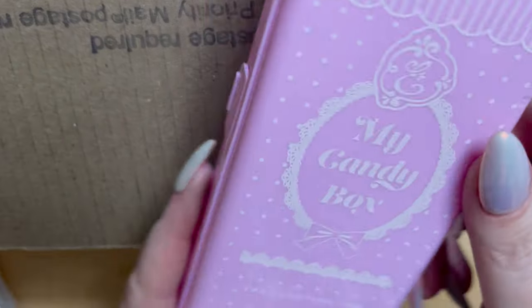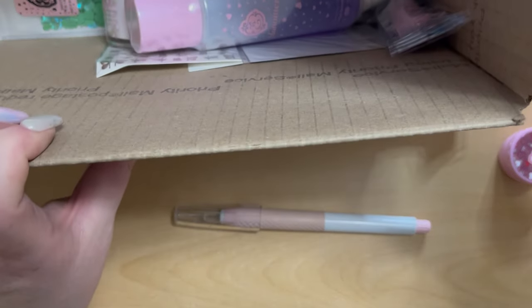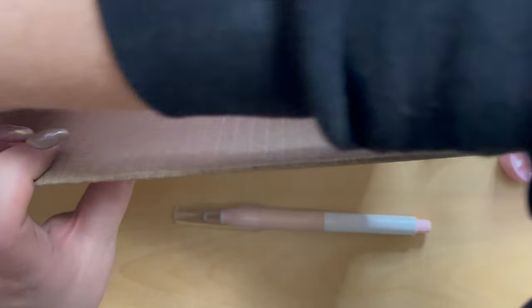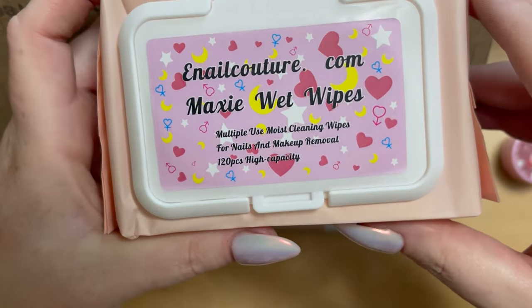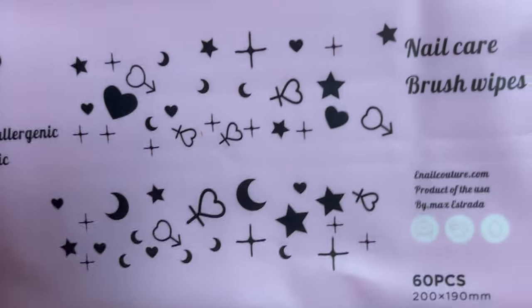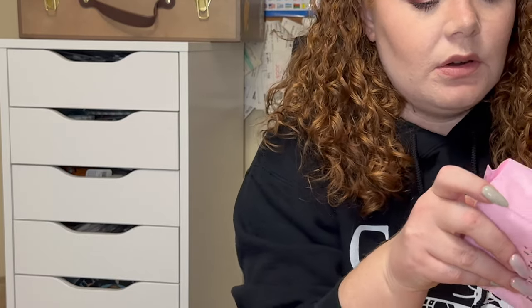I got this My Candy Box, another one that I didn't give away. I may need to make a significant amount of winners here to make this all make sense. Oh my gosh, where do I even start here? I have more monomer. I can't ship monomer, so I won't include that in giveaways. This one is Enail Couture Maxi Wet Wipes. We'll see how those are. And then this is Nail Care Brush Wipes. So let's open this up and see what these are all about.